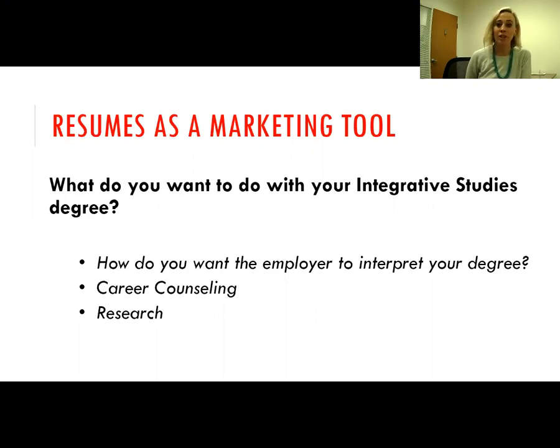A lot of employers, unfortunately, aren't going to know exactly what an integrative studies degree is. So it's really up to you to define that for them. So how do you want the employer to interpret your degree? How they will interpret your degree is based on the experience and the skills that you mention on your resume.